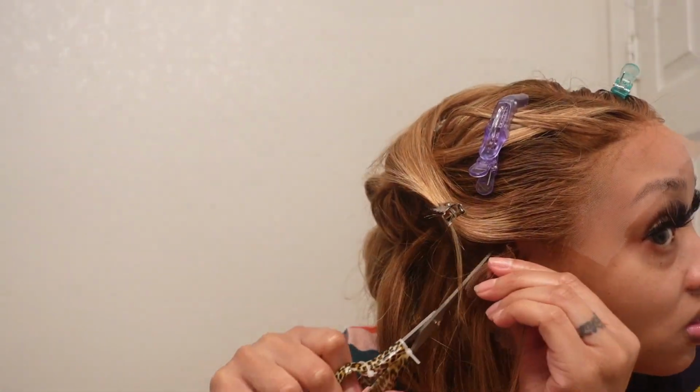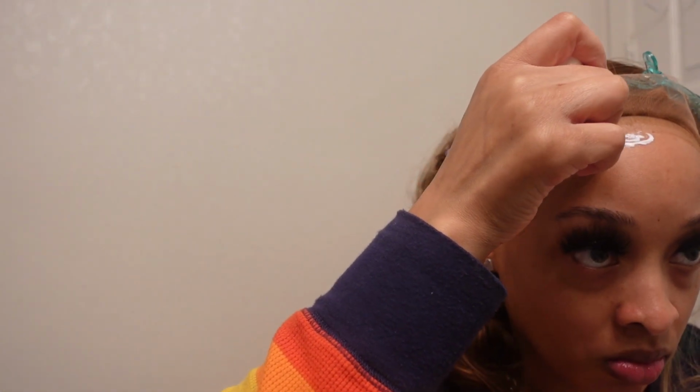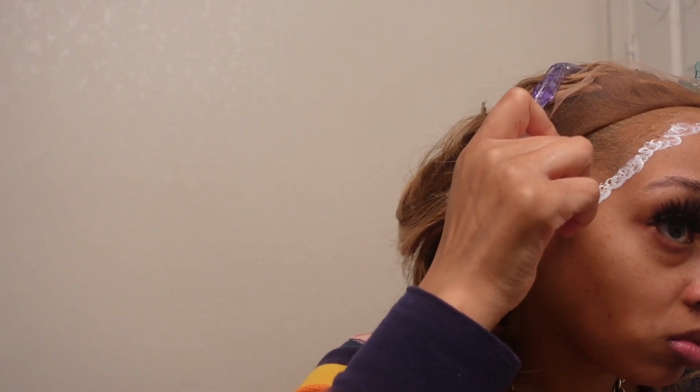Told you, 2023, I'm going to learn how to do my own wigs. I'm not playing. But guys, I am not going to talk through this whole video. So as you can see, I am applying my bold hold glue. I'm going to do 3 layers, dry it each time.